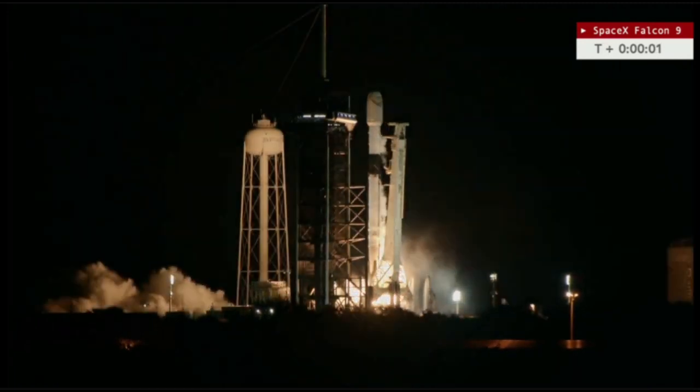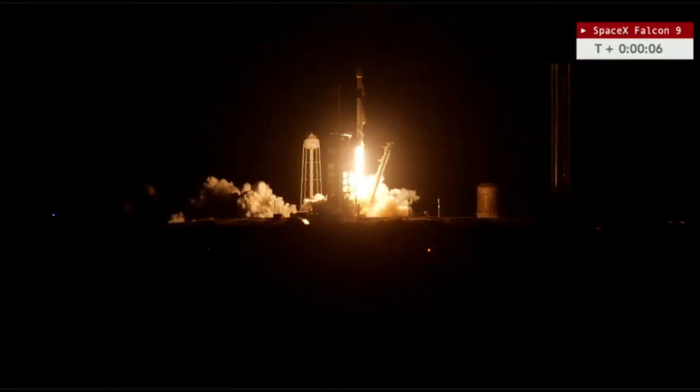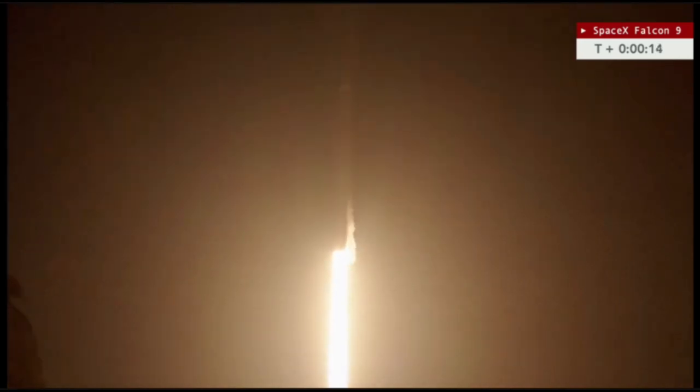Ignition. And liftoff. Liftoff of the Falcon 9 rocket supporting the Starlink 6-38 mission. The vehicle has cleared the tower. The first of what is poised to be a SpaceX doubleheader, now well on its way.